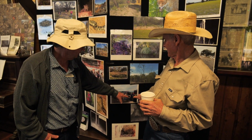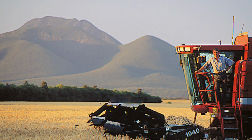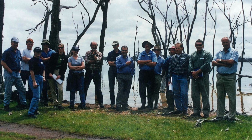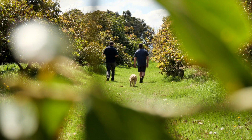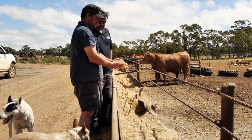The catchment group really formed to try and protect the resources in the catchment and to foster sustainable production to ensure those resources are protected into the future. It was formed from several smaller conservation groups within the same area. We were given considerable assistance from government departments to secure its success. Oyster Harbour Catchment Group's aim is really to represent landholders in trying to access funding for projects which can help to foster sustainable production. We are out there batting for our local area.